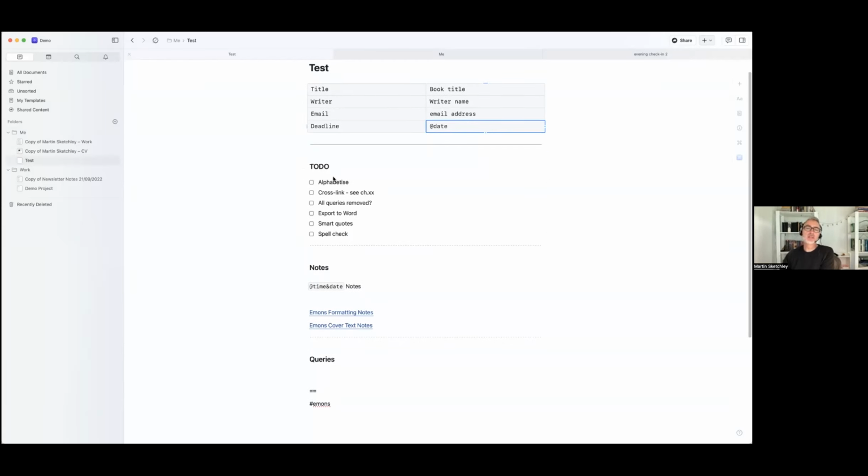And these are some things I know I have to do at some point. Like all the chapters have got to be alphabetized, we've got to cross-link relevant ones. So make sure the queries are taken out, and then I export it to Word, so I can deliver it. Change all the quotes in Word, because sometimes they can be straight. I'll get text from writers in different formats. They can be dumb quotes rather than smart quotes, and I only trust Word to do it right.